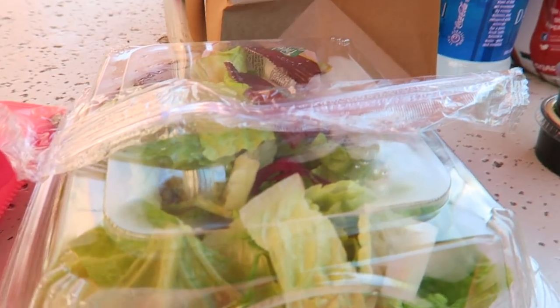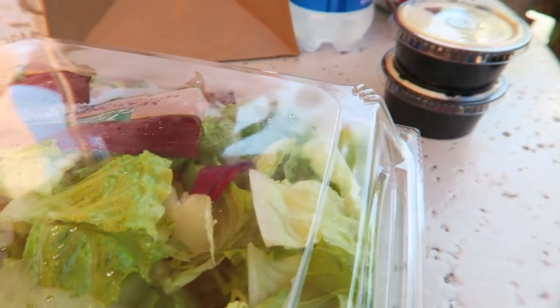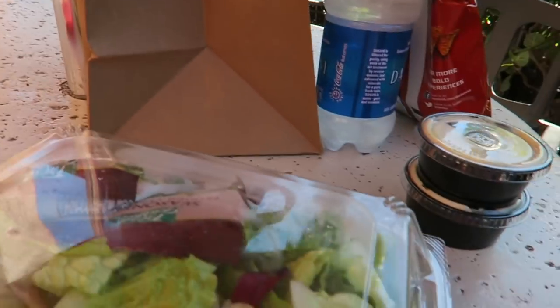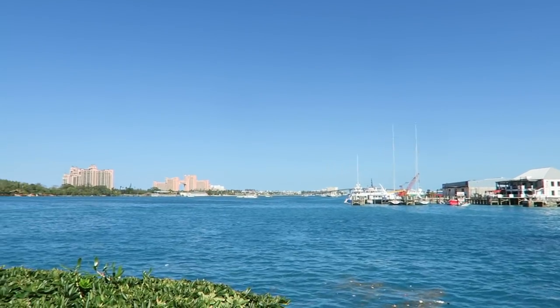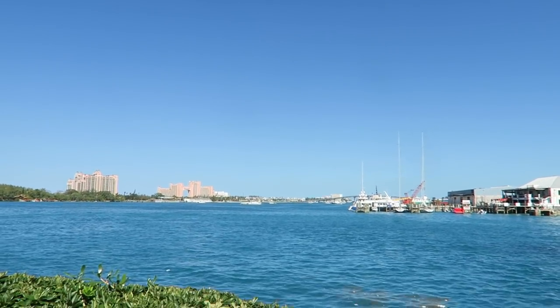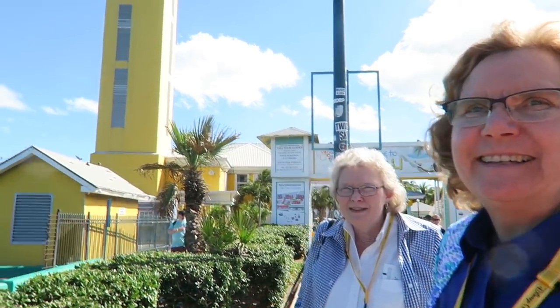So for lunch, because I chose to not have a big meal at breakfast, I got this Caesar salad and some Doritos. This cost us like 20 something dollars. $17. Crazy. So we are leaving the Bahamas. It was great. We went to Atlantis and we gambled and we had so much fun, right, ladies? Great time. Fantastic.